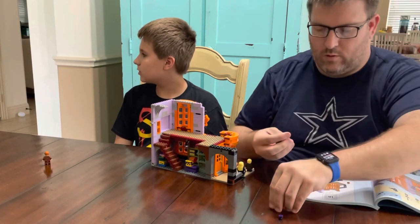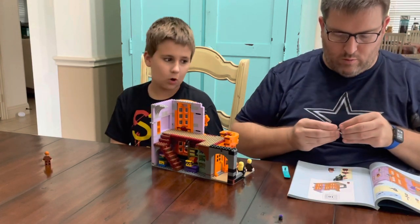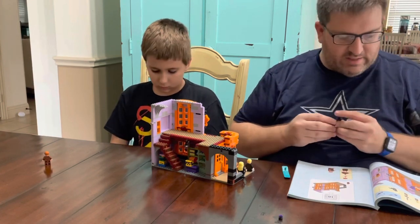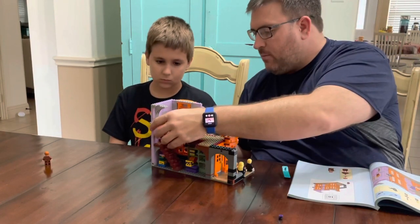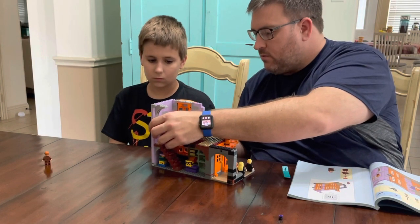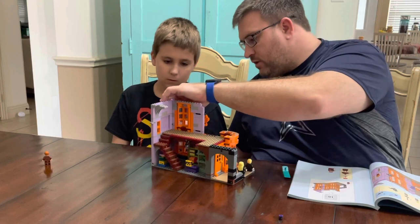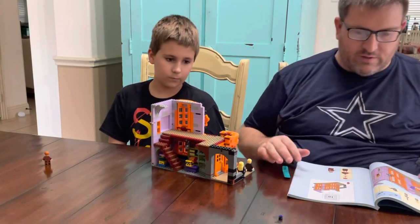Why don't you think that there are zombies in Harry Potter? There aren't zombies, but there is something similar in that they can reanimate dead bodies. So they're not zombies per se, but they are similar.